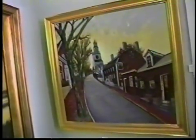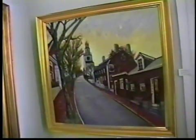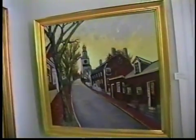You chose to use red. I chose it because it was wet all spring, and that really intensifies the brick color.